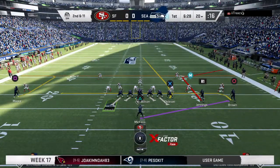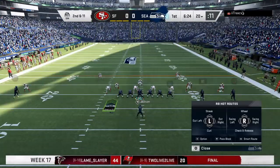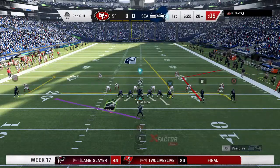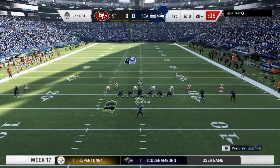He's tight right here. He's tight on the right. Tight on the right. 4 down. 4 down. Alert. Got it. Line 36. Line 36. 14.